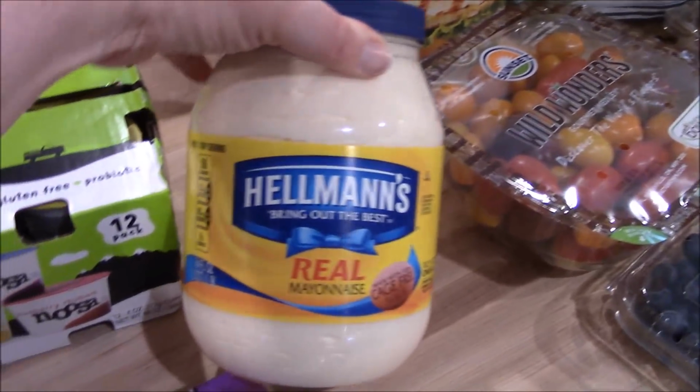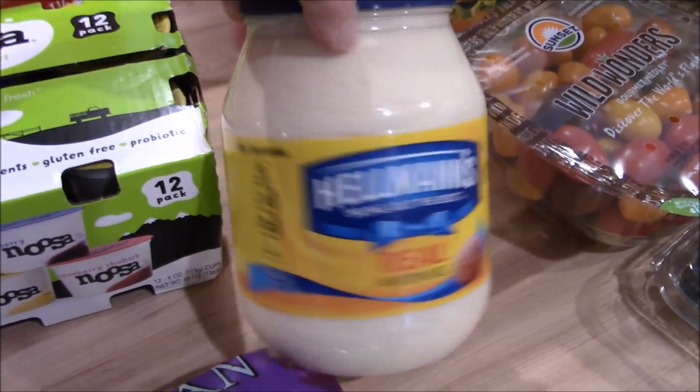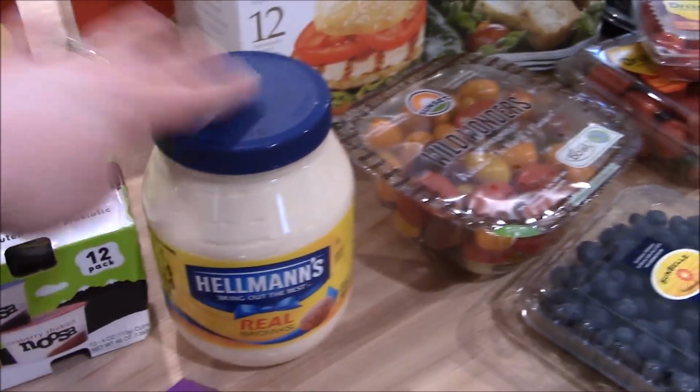They had Hellmann's mayonnaise on sale for $4.99, I believe it was, and we don't need mayonnaise right now, but this is good until December 2018, and I will definitely use it up before then.